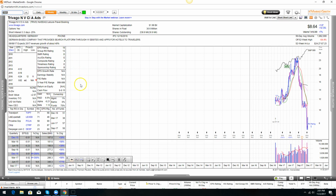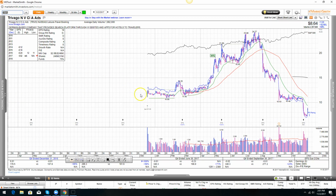Last but not least, Trivago. Man, you talk about just getting taken out to the woodshed. Trivago IPO'd at 11. I'm sure we've all seen the commercials. It's a hotel booking travel website. I mean, it was a Wall Street darling. Went from 11 to 24, so it more than doubled. Got slammed right here, got slammed right here, got slammed right here, and got slammed again.